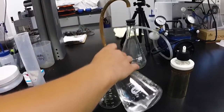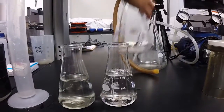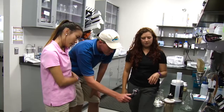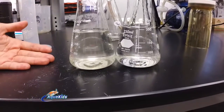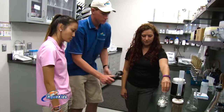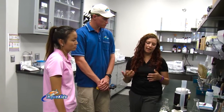So then the water that's also filtered, we can use for chemical analysis to see what's readily available for the phytoplankton to use. And as you can see, there's a pretty big difference in these two water samples. Definitely. Yeah, this one's clearer. Yeah, so this is the raw lake water that has any cyanobacteria or phytoplankton in it. And this one has been filtered, so now all that's in here is any dissolved nitrogen or phosphorus that the algae might be using to create the toxins.